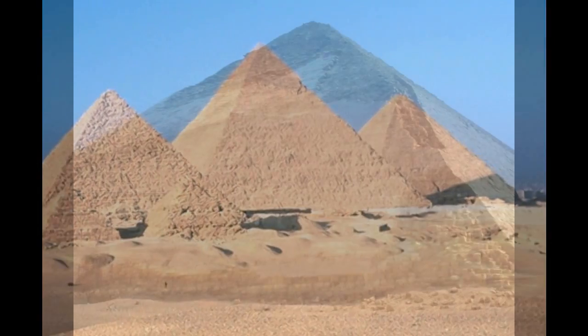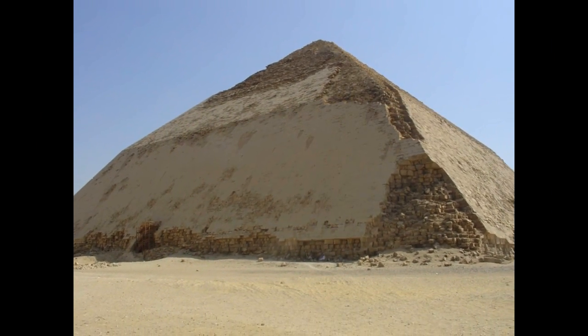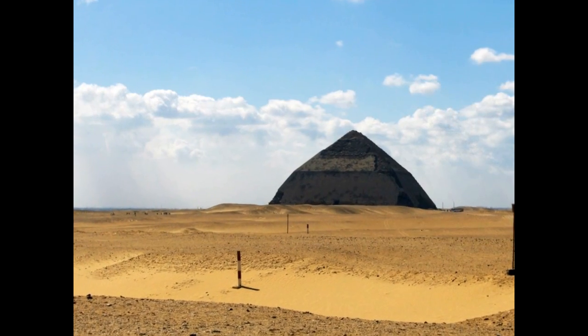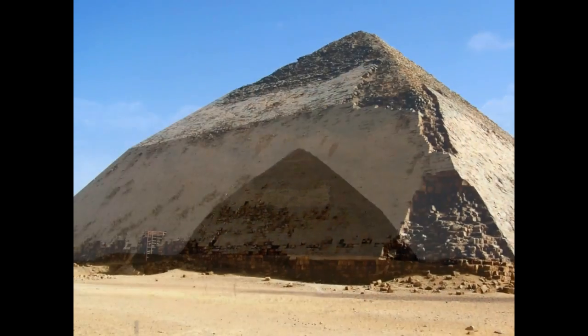This change in design, however, also had a learning curve. At the Bent Pyramid, the architect started his project with too steep an incline and modified it to a more gentle pitch as he neared the top.